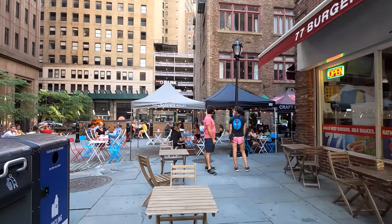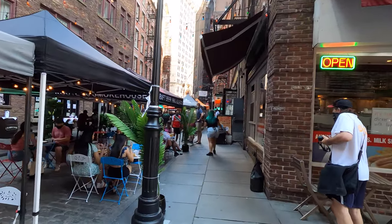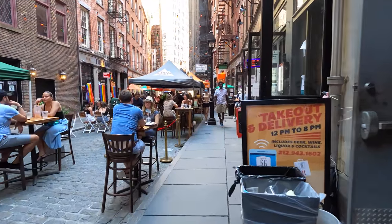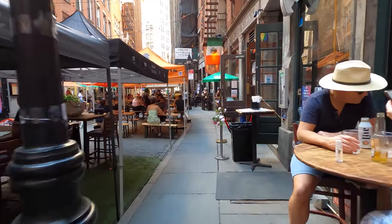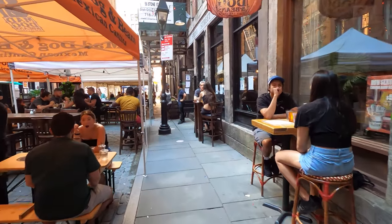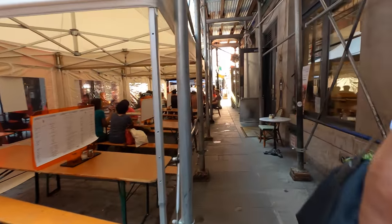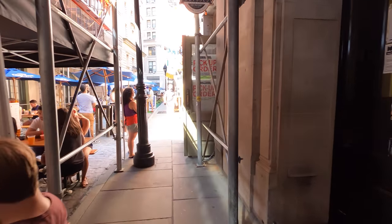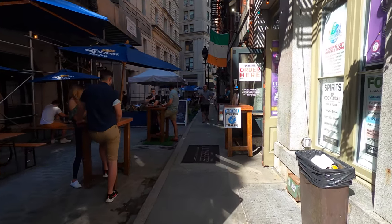All right, here's Stone Street, folks. Was popular before with the tourists, and I guess now with the locals too. Look at this. So cool. Great to see people outside here enjoying their meals, having drinks. It's like nothing's changed here. But now the only difference is people are wearing masks now. They need to be more cognizant of their health and safety. But look at this, it's lively here. I don't notice it as busy as it can be, but there's still a good amount of people here and I'm happy for them. I'm happy for people here.